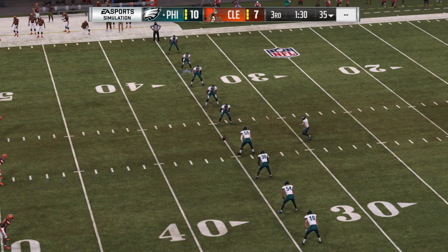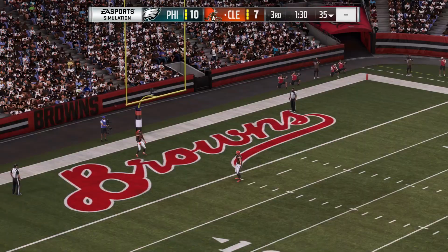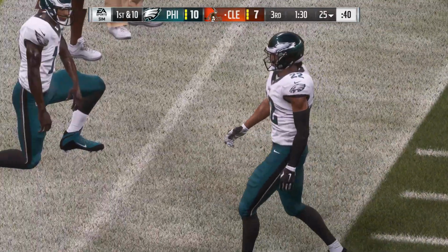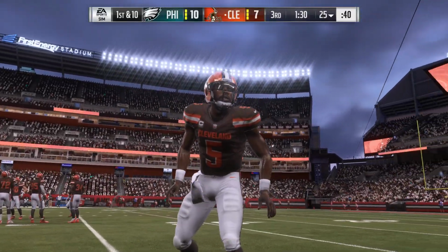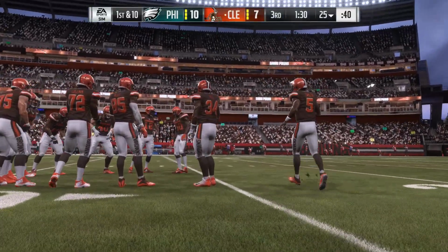Elliott now to kick this one away. And that'll carry over the back line of the end zone for a touchback. Here's the Browns now. They get set for their first possession of the third quarter. They're down here, but very much in this game.